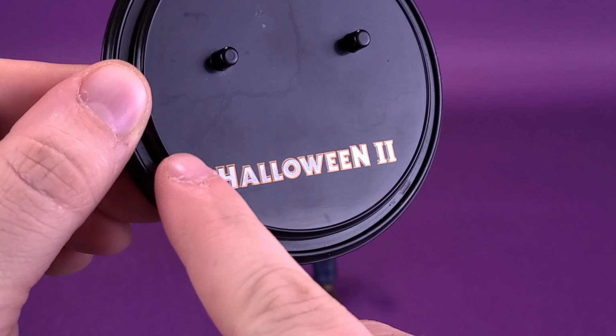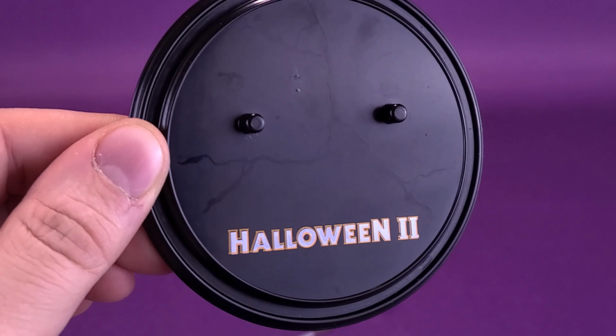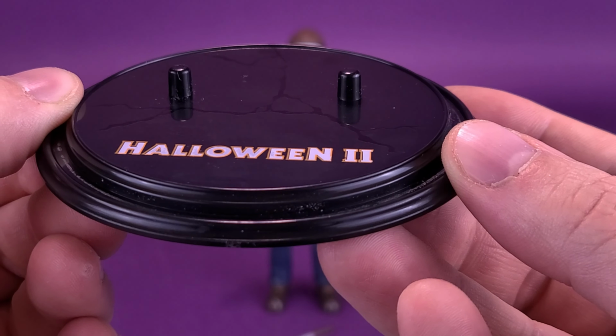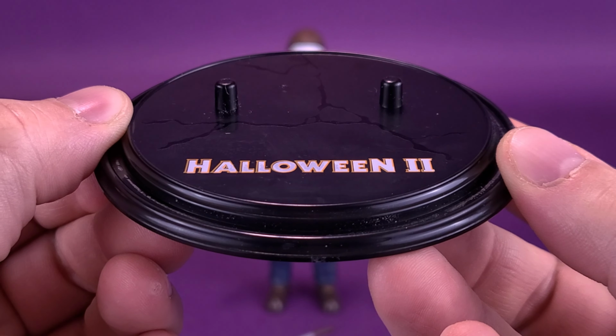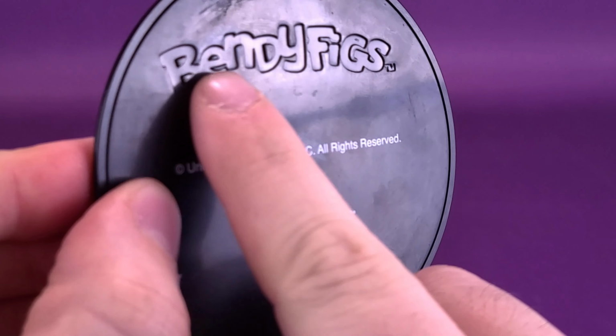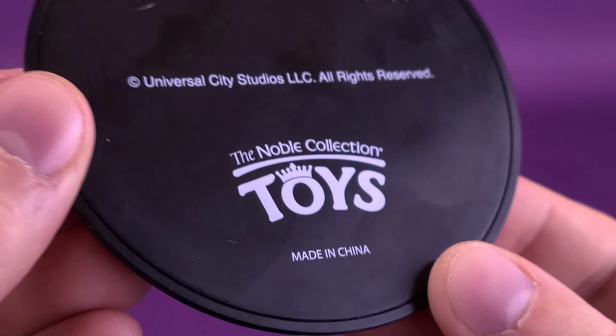You have 2 pupils and a sort of somber-looking smiley face, because he does have the font down below of Halloween 2. Still has the printed-on cracks, which is a nice touch. And of course, in the case here, the foot pegs will nicely slide into the foot holes on the undersides of Michael Myers' shoes. And then, of course, on the bottom of it, spinning it around, etched in there is Bendyfigs, down below that, the Noble Collection Toys, and also made in China.